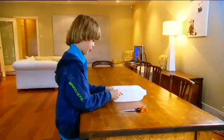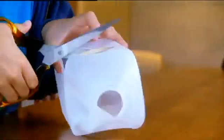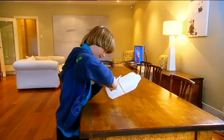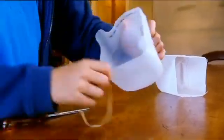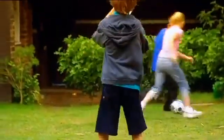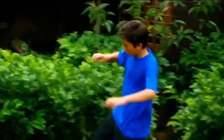I'll place a rubber band around the bottle about halfway down and use that as a cutting guide. The top section is what I'll need. Now to see if it works. Dribble it around! Around to the right! It works! Now kick it straight on!